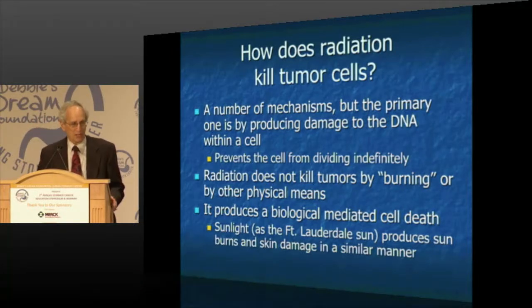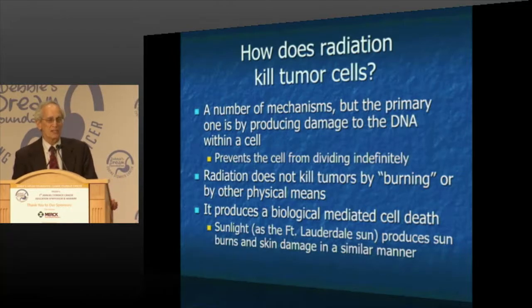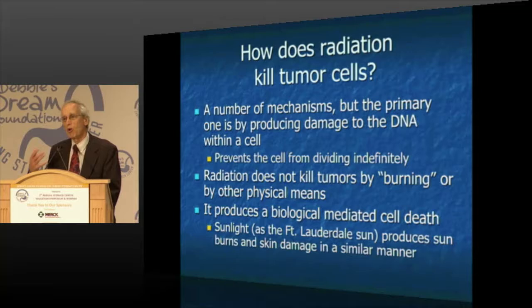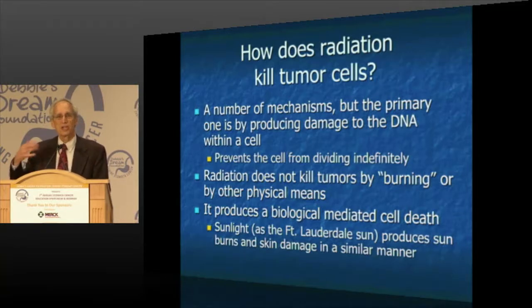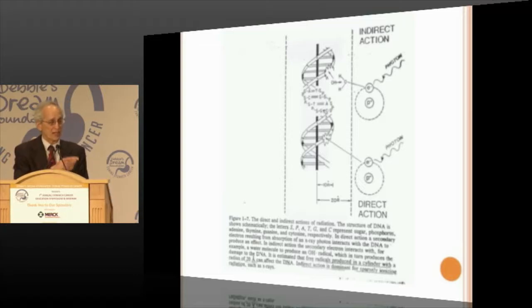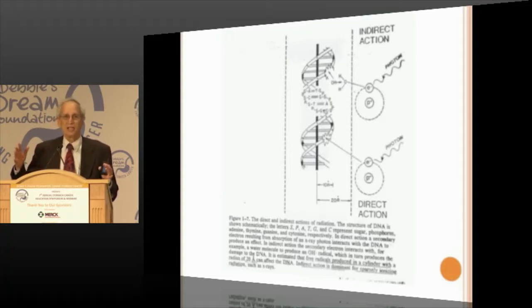I figured this would be an appropriate analogy: in many ways it's very similar to sunlight. Sunlight is a form of radiation that comes down. It's not what we call ionizing radiation, but sunlight also produces damage. The reason you get a sunburn is not because there's so much heat in it, it's because the sun is producing damage on your skin. And long term it can produce other problems like skin cancers. This is a schematic showing what that means. The radiation comes in, that coiled point in the middle is your DNA, and it disrupts that DNA. When it does that, the cell oftentimes can't repair it, and the cell may die.